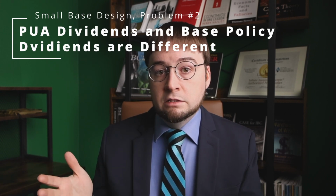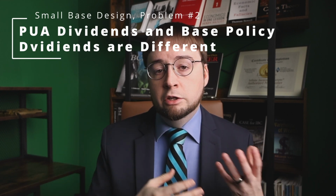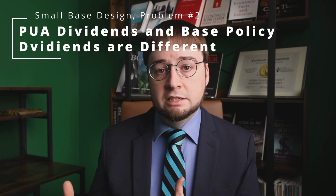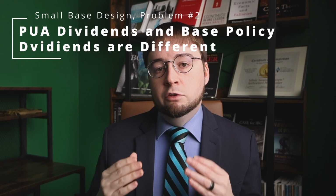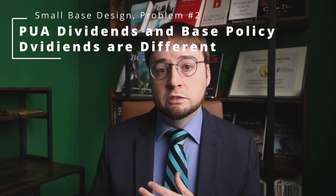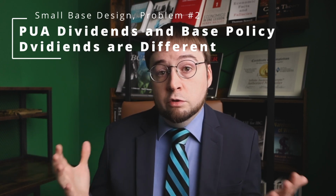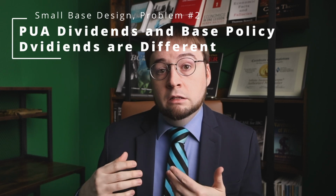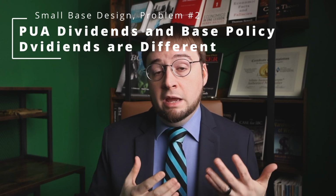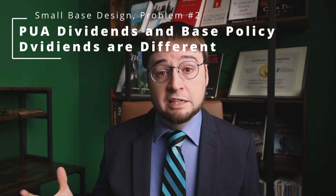It earns dividends, but to earn the same dividend that your base policy will earn, you'll have to put orders of magnitude more money into the policy as paid up additions. So if your goal is to have something to supplement your retirement, something to help you travel, things that you want to do in retirement later in life, then you may prefer to pay more base premium because it will yield a higher dividend, other things being equal.